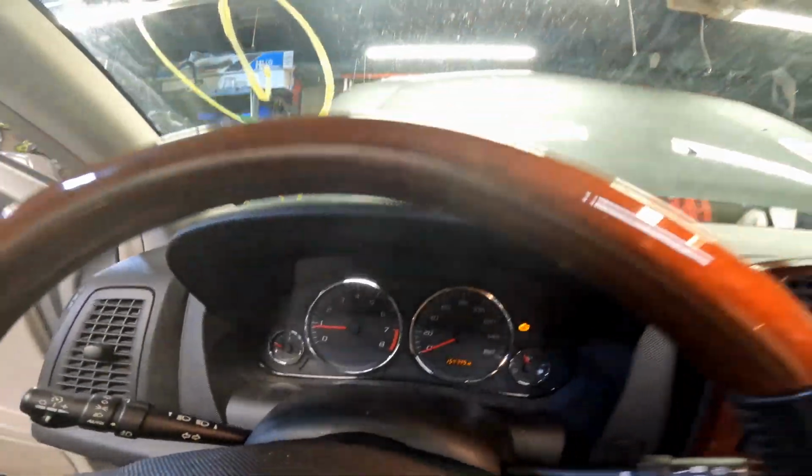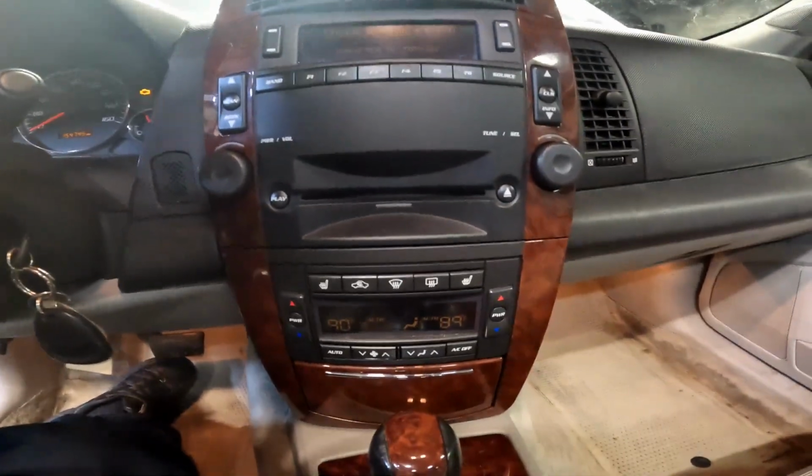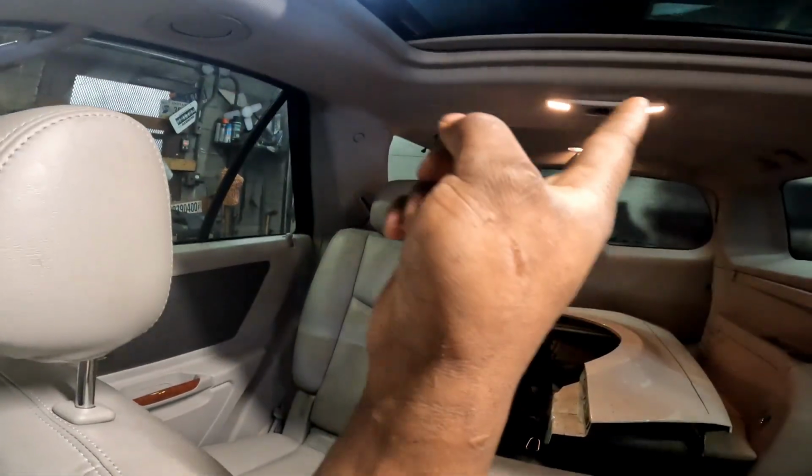Almost gotta take a gas. She got dual climate control up in here. Even got rear climate control. Switch right there.